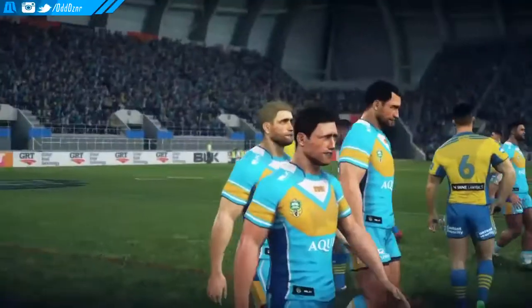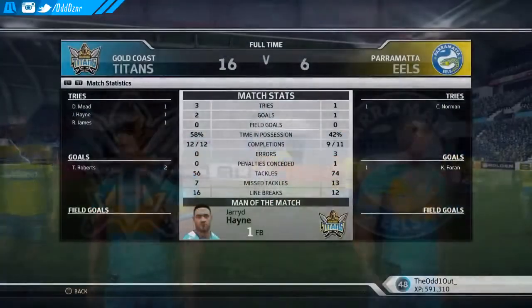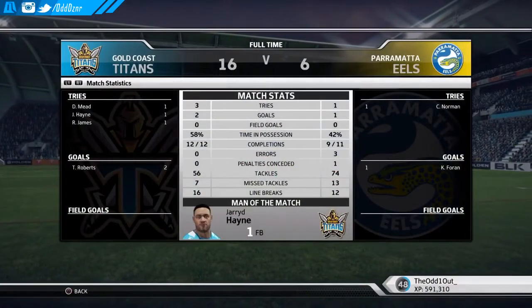Full time at Skilled Park. Final score is 16-6. It was an okay performance. As we look at the full-time stats here, we do pick up man of the match.